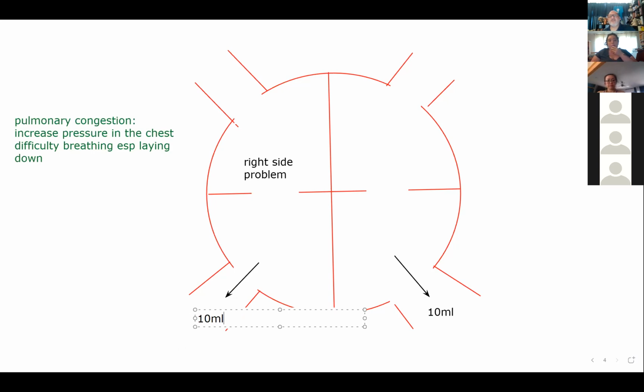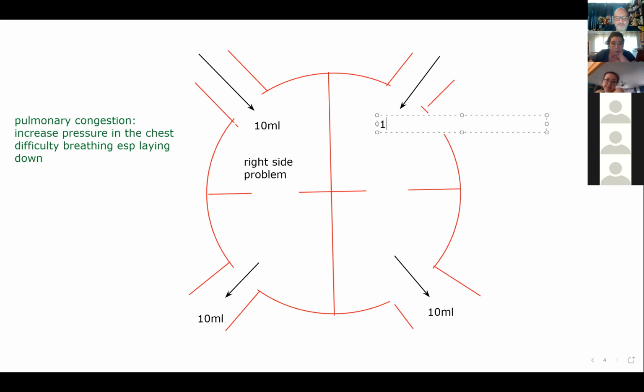So now here's the next question. How much blood should be coming back to the right side? 10 milliliters. And how much blood should be coming back to the left side? 10 milliliters. Exactly. Continuous cycle. Everything is awesome. Except, as we've mentioned now, there is a problem with the right side of the heart.